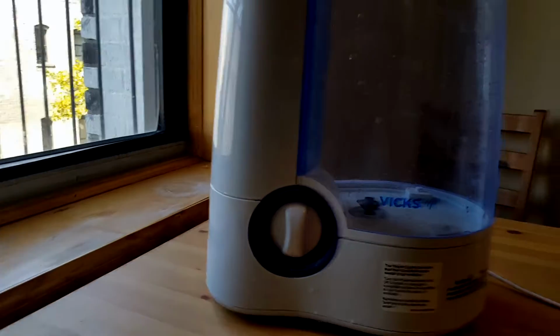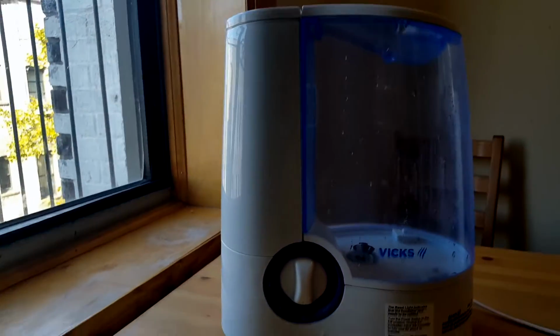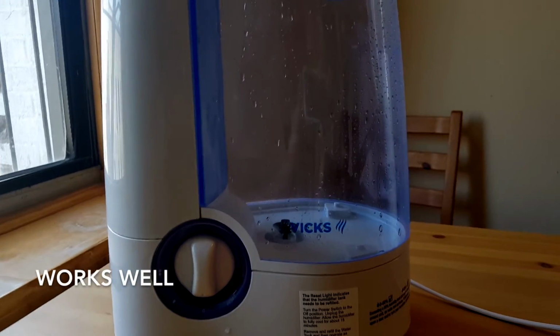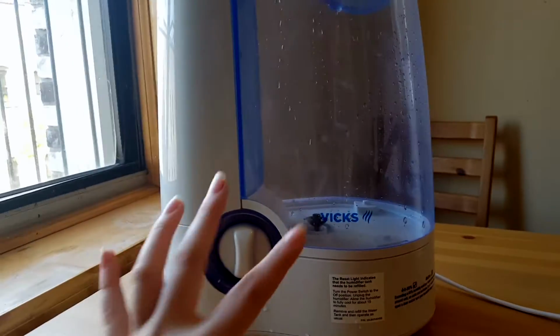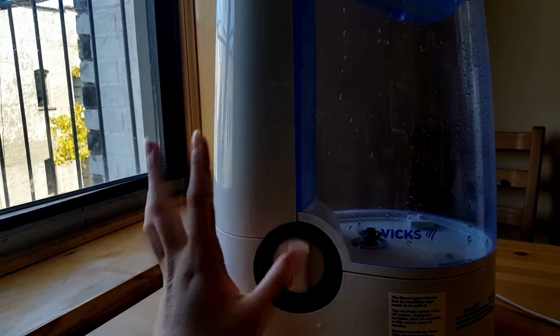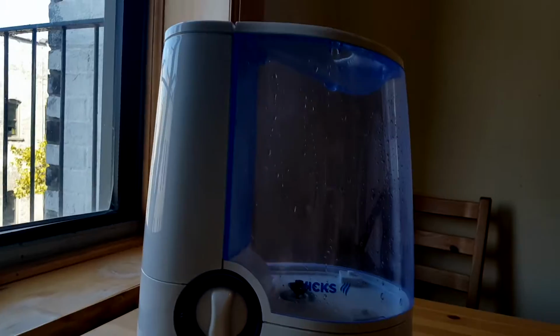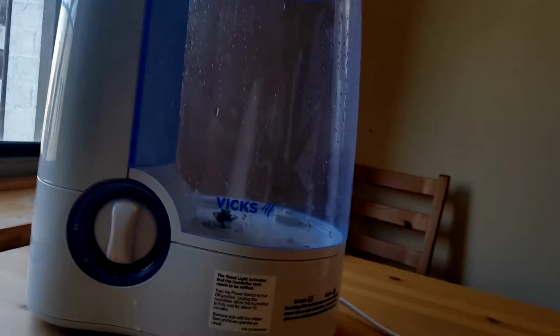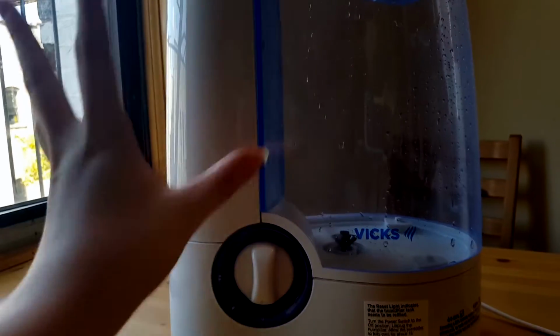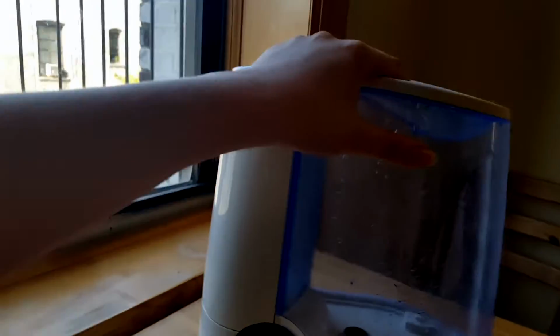So I find that the warm mist is actually a lot nicer for me and does the job just as well. And this time it's the warm mist, and all you need is water. Like I said, you can use those additional medicated vapors. So this time it's warm mist and no filter, and it's just a lot easier to clean.